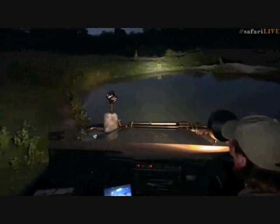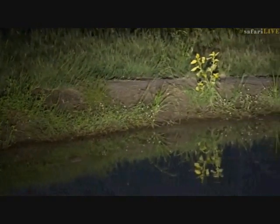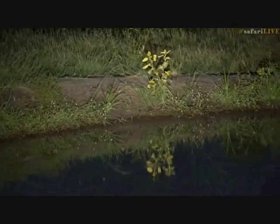Oh, it's a three-banded plover. There's a terrapin. That's not a frog. In the middle of the spotlight there, Brian. Cruising. Oh, he went under. Naughty terrapin.